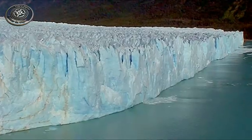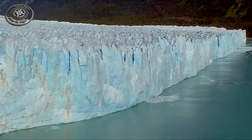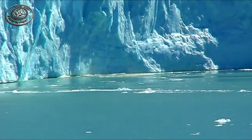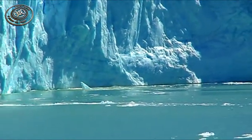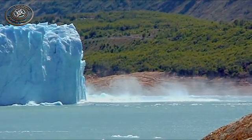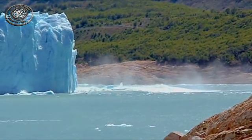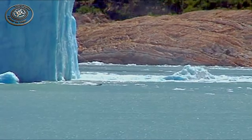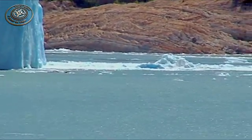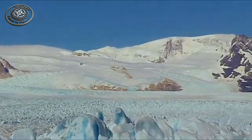Being 5 kilometers wide and 74 meters high, it covers the entire horizon from side to side. Below the surface of the lake, the depth of the ice is even bigger, 174 meters. The view of its 30 kilometers of ice disappears in the infinity.